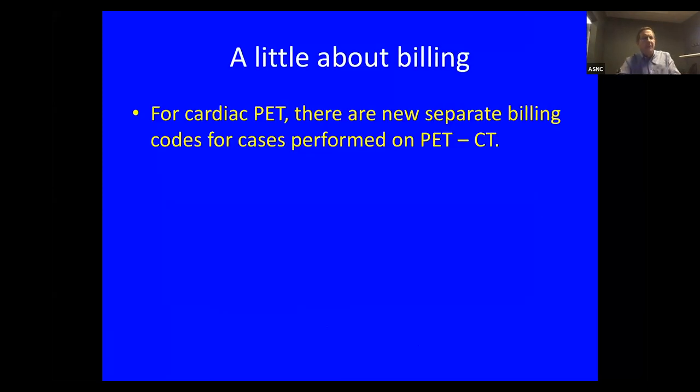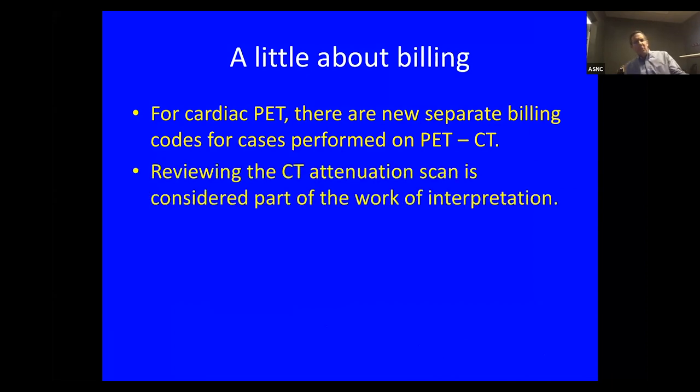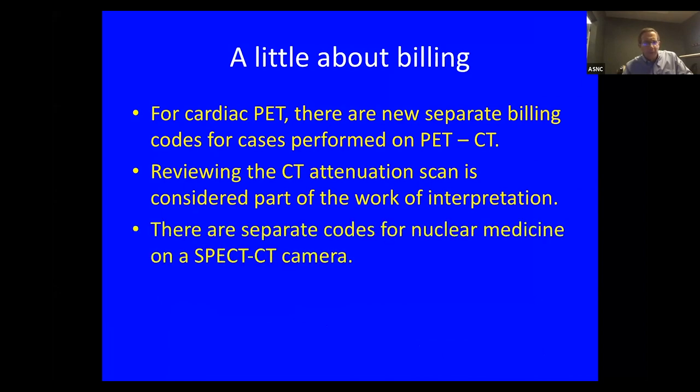In terms of billing, we do have separate billing codes for cardiac PET CT now. That started this year, so you bill separately for a PET scan performed on a PET CT machine versus a dedicated PET scanner that uses a PET source for the attenuation correction. When you have those kinds of scans, you're supposed to review the CT attenuation map. In fact, it's considered part of the work. If you don't look at those scans, you're not doing the full billable service.